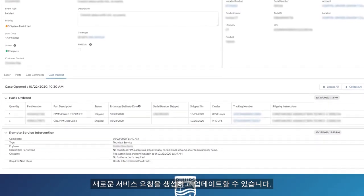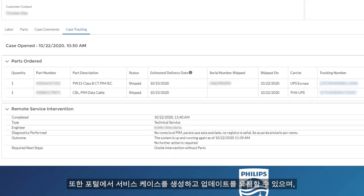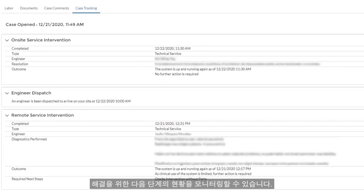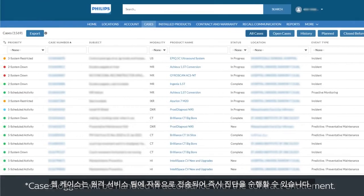Creating and updating new service requests. You can create a service case in Portal, request an update, monitor the status of your case and activities to date, as well as the next steps to resolve the issue. Web cases are automatically visible for your remote service teams to ensure that diagnostics starts right away.